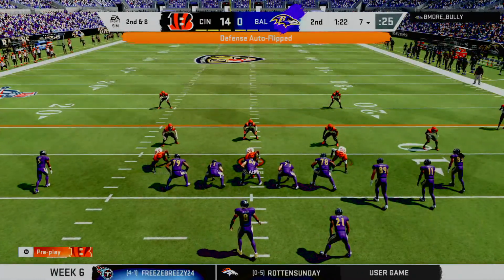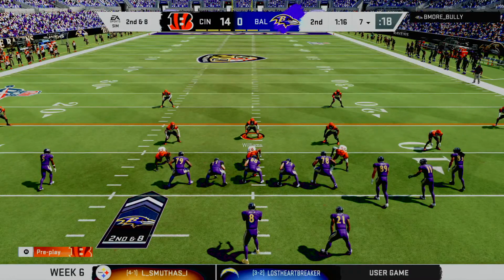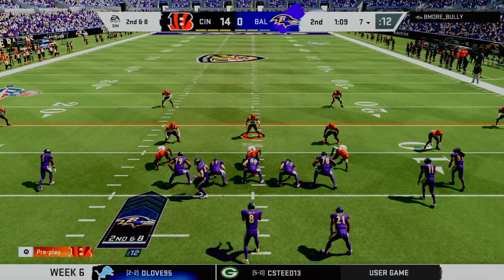Here's a 4-receiver look now, 3 of those guys out to the right side on 2nd and 8. Mike's 59. Mike's 59. He can't hang. He's not going to get me. Mike, check. 59.